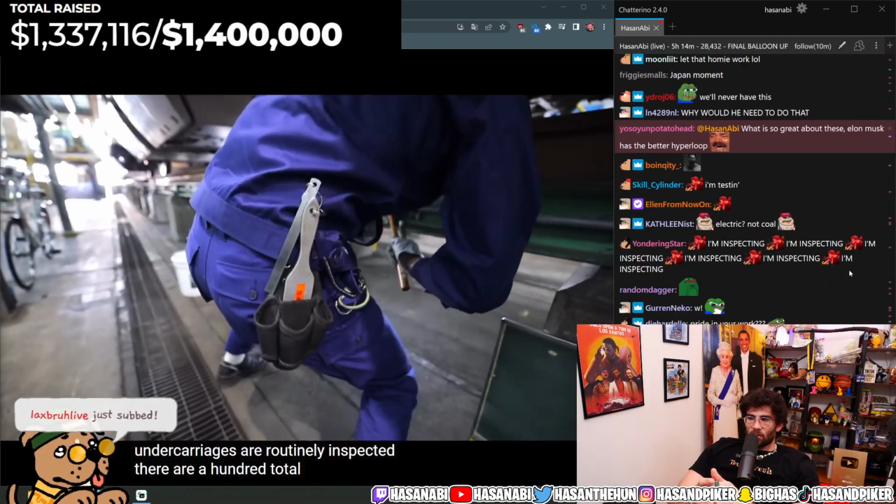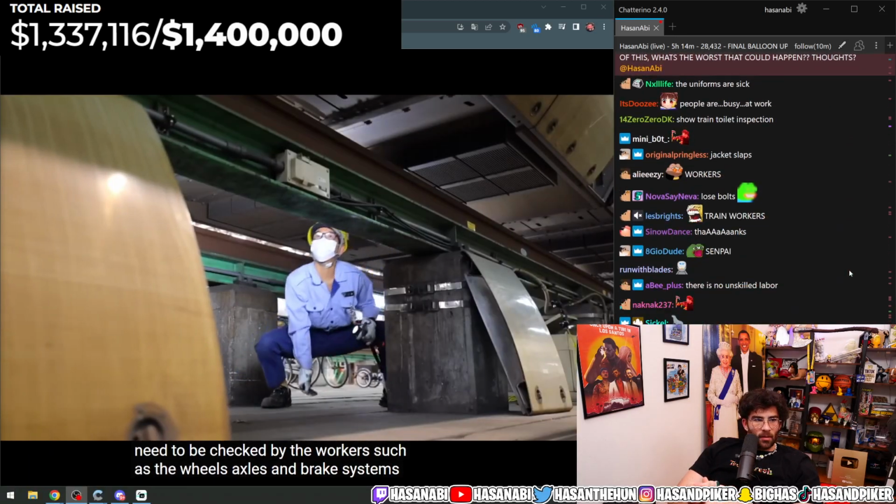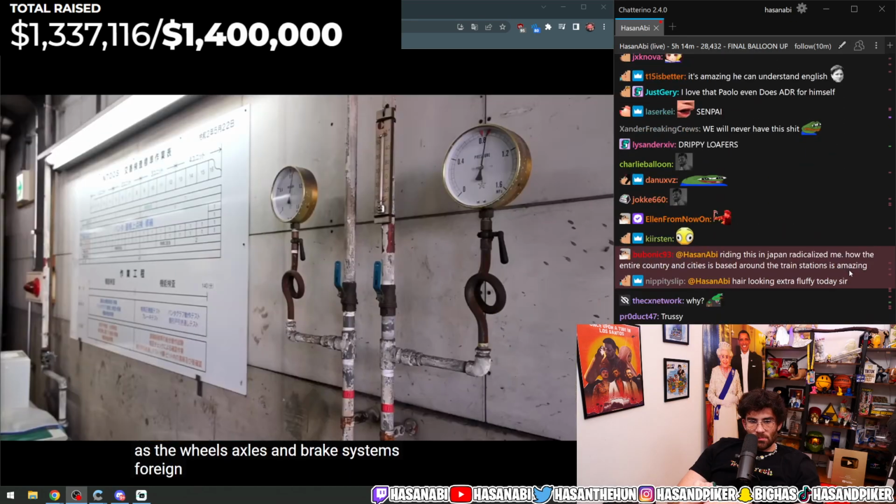So this section is where the undercarriages are routinely inspected. There are 100 total items that need to be checked by the workers, such as the wheels, axles, and brake systems.